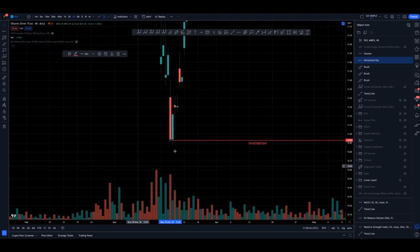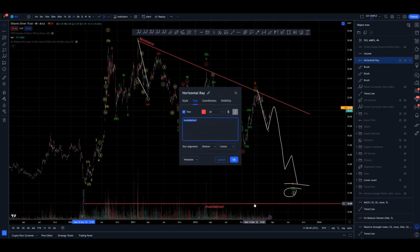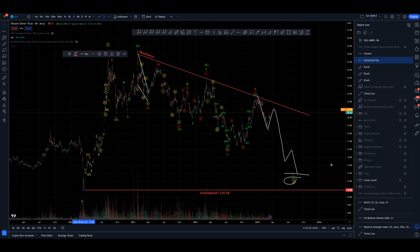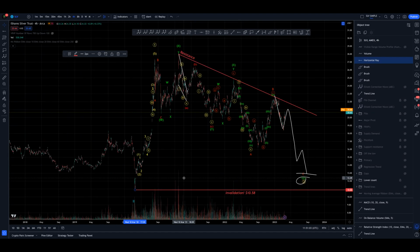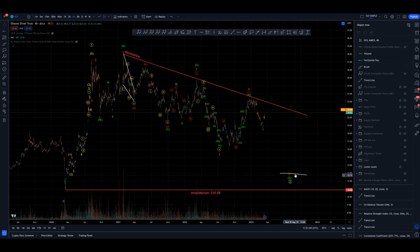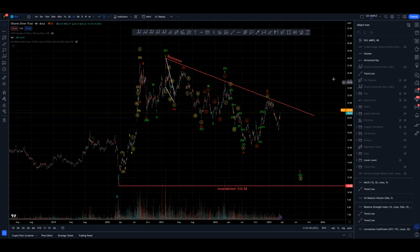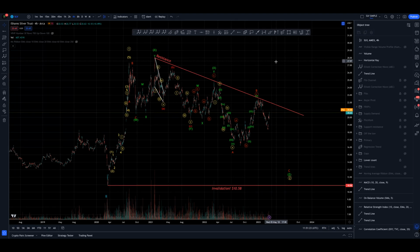Let's just zoom in. Okay, and we'll put the price on this one. Invalidation $10.58. If we fall below that, we're into new lows on the chart, and a much longer term correction going back many years is still playing out and is yet to complete. So even the bearish case assumes that that March low was the low. If we come down below that, we're into something completely different, into something much bigger, and is still continuing.